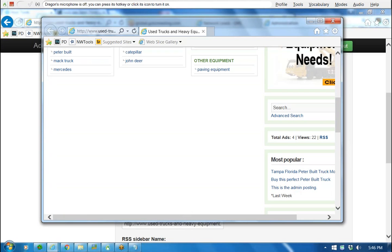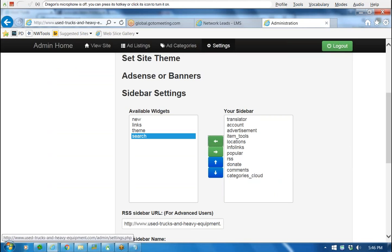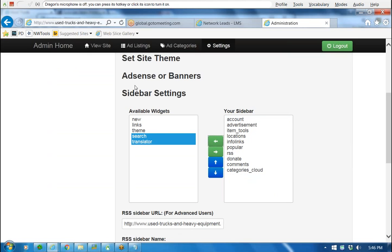So say, for instance, I didn't want Google search. Somewhere over here it says search. If I didn't want that there, I highlight this, push it over here, save my settings. Nobody would see search anymore. If I didn't want to translate, say for instance you want a translator, so some people might see it in Japanese. Come over here, push it over. So I'm not going to change the settings, I'm going to leave it the way it was. But that's how you would change those things.